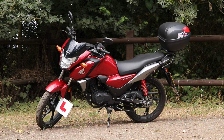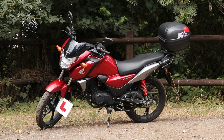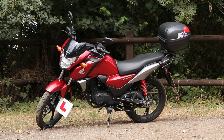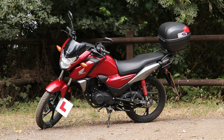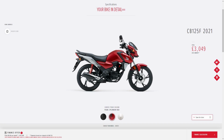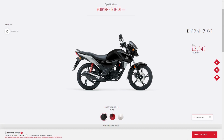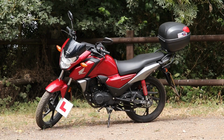So, what about this bike do I like? Actually, no, we're not going to go over that yet. We're going to go over the specs about this bike first, and then we'll go into that after. So, I've obviously got the red one, which is called the Pale Splendor Red, and it comes in two other colours, which is Pale Cool White and then just black. They didn't get the black a cool name, I don't know why.